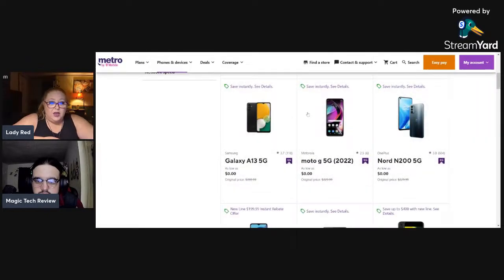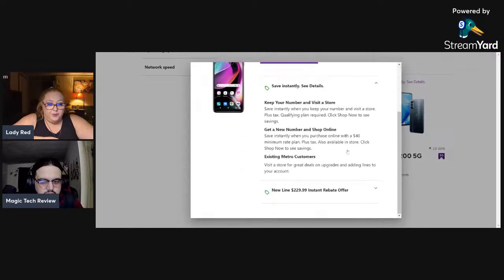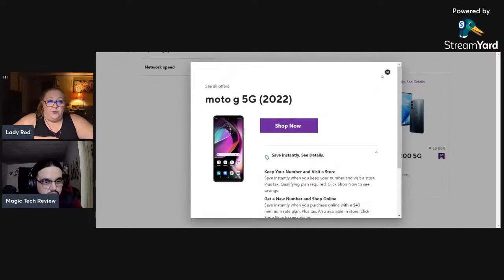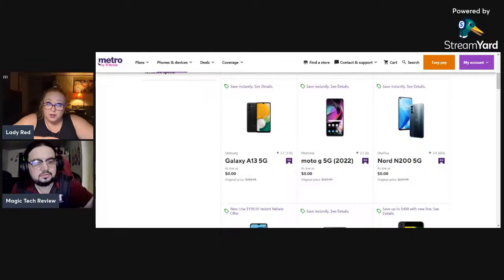And the G5G for free. Oh. See, they got Cricket on that one. It's not free at Cricket. It's a good price, but it's not free. Cricket's always too expensive, man, with their phones. Sometimes yes and sometimes no. Like they'll do the flash sales, and the flash sales are really good.